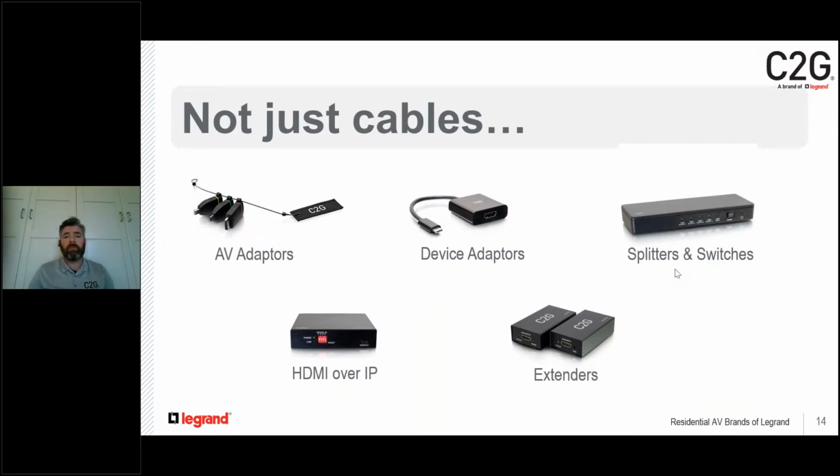which can be used for point-to-point extensions or point-to-multi-point extensions, depending on the application, and then a range of extenders as well, where people could be a little bit more cost conscious about extending the signal and want to do it over an Ethernet or CAT cable, and use two simple little boxes. So there's a lot more to C2G. I would encourage you to visit c2g.com/UK to have a look at the full range, but I'm sure our details will be shared in order for you to ask any questions that you would like to following the event.